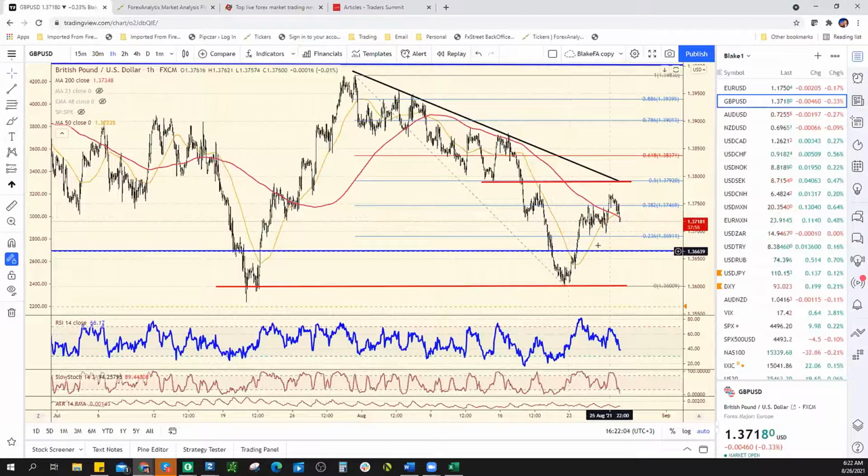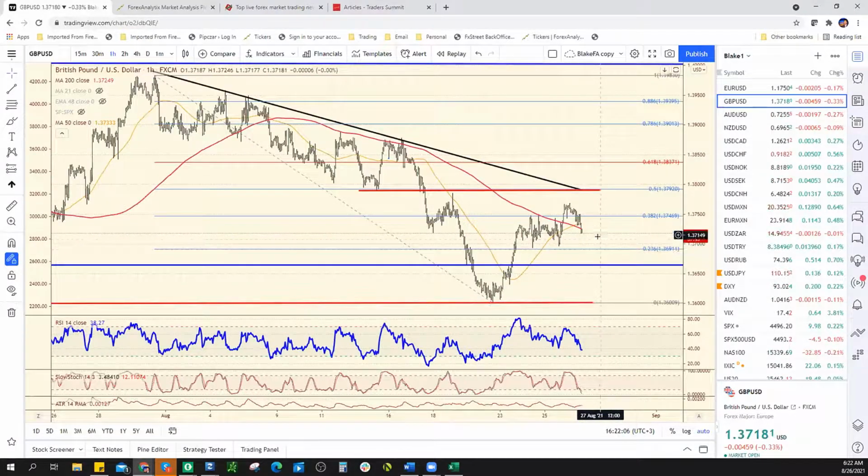Anyway, what he also noticed, and obviously I've noticed this as well, is that the sterling's starting to underperform, and you can really see it in the euro pound. I've been trying to buy the euro pound on dips.